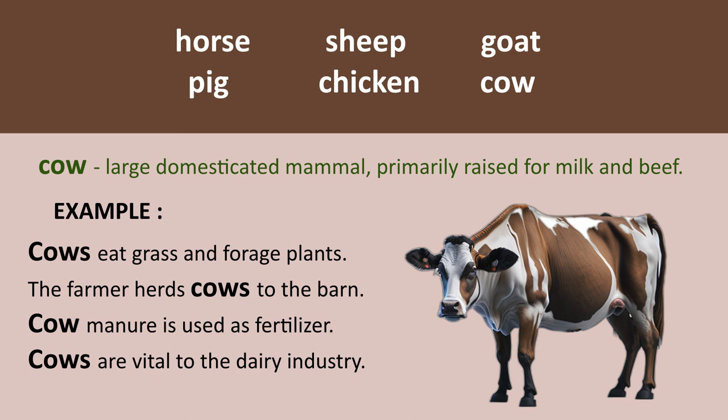The farmer herds cows to the barn. Cow manure is used as fertilizer. Cows are vital to the dairy industry.